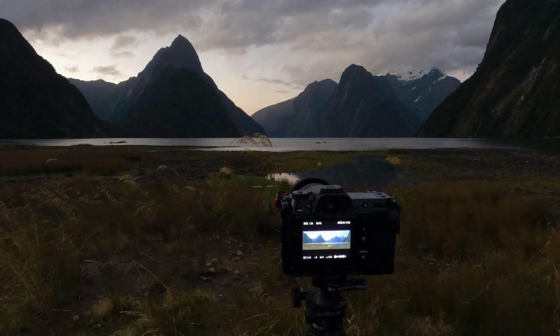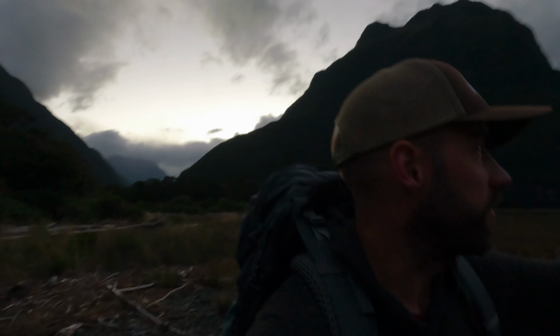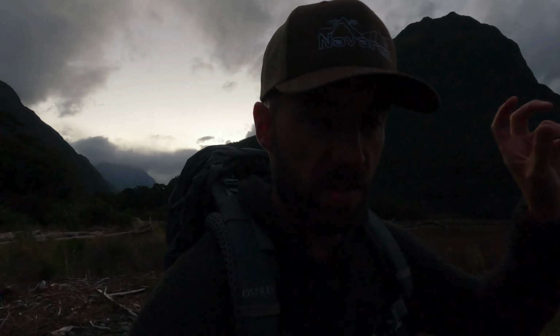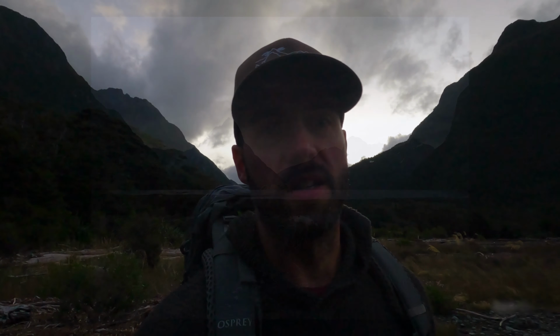So I did just find a nice composition here, but I've got to be honest with you, it's quite a challenging one because we're photographing these toys in the foreground with Milford Sound in the background, but there's a little bit of wind, so I'm having to use ISO 1600 at f8. So it'll be interesting to see how this one turns out. I took a photo and I hope you enjoy it. We will see what we can do with it in post-processing.